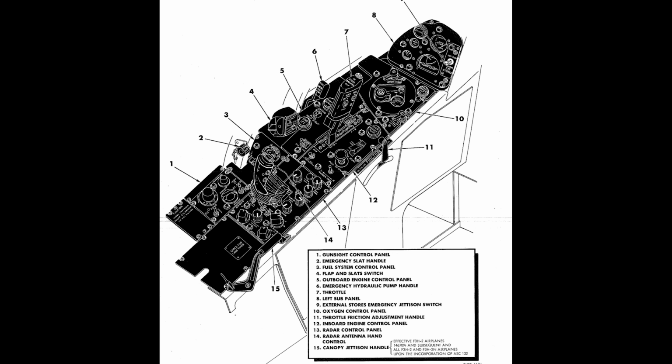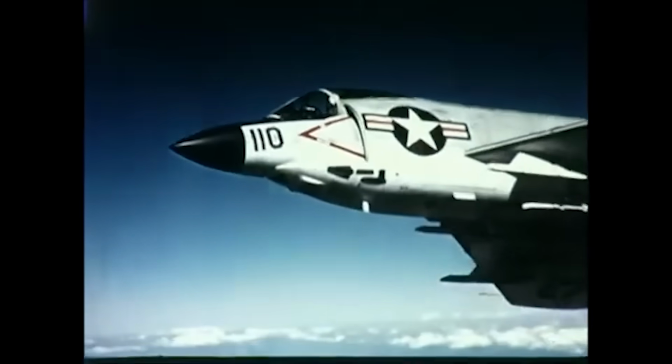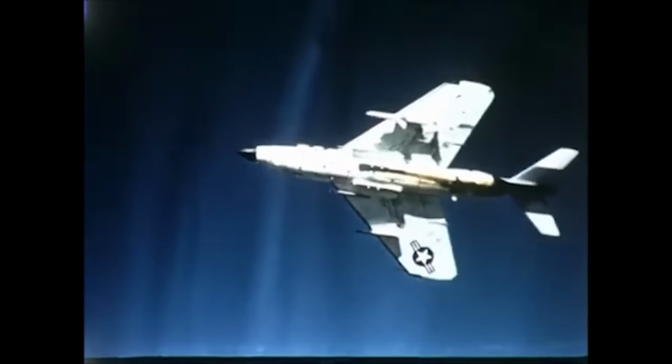APG-50 had quite a small 18-inch dish, but it could still pick up a B-47-sized target at about 150 miles and lock on at anything inside of 15. That 15-mile lock-on range was actually an electronic restriction designed into the system by Hughes, and it could supposedly be removed by a skilled crewman, allowing lock-ons out to 20 or even 25 miles.